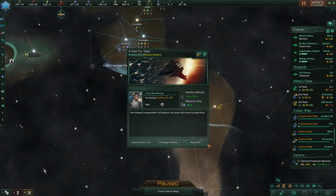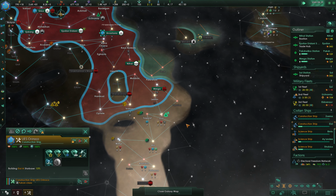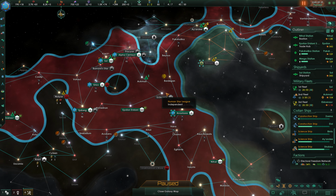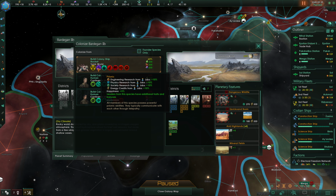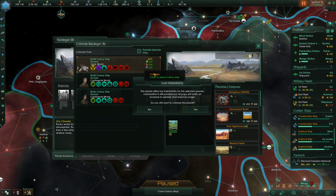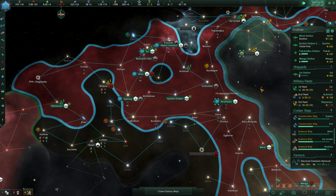Anomaly detected. The mineral composition of Strubius 4A does not match projections. We're going to definitely look into that. And we definitely want to take over Trappist over here. Now, one thing we could definitely do is colonize this with our Racket refugees. That's something that we could do. And we will do so. Cool.